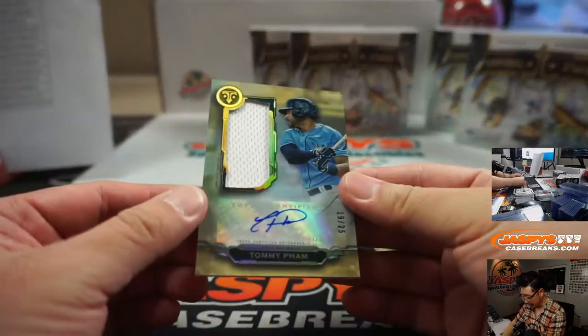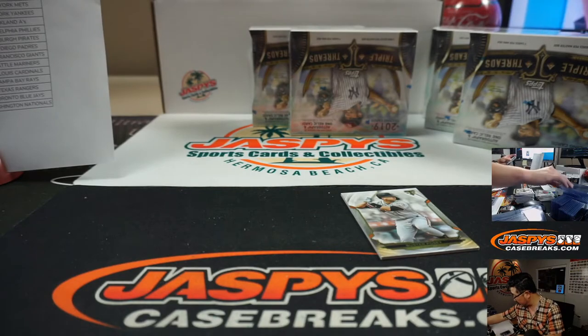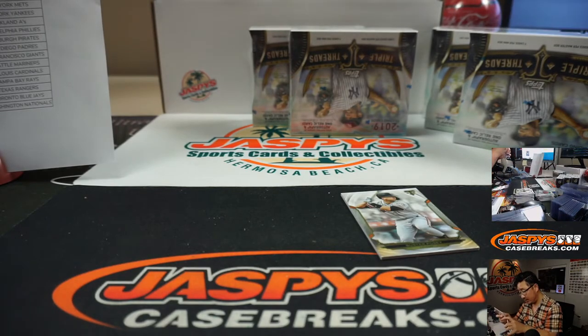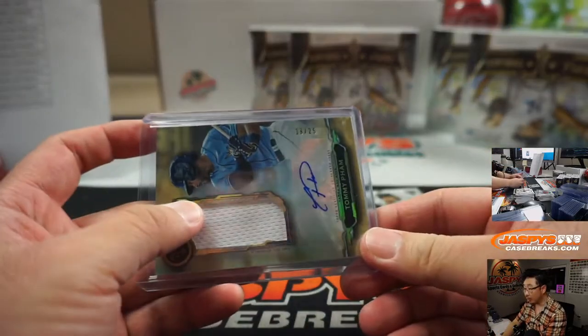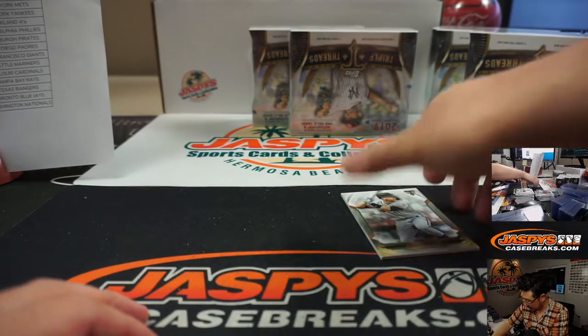Tommy Pham, jersey and autograph, 19 out of 25. Rays are part of that 12-teamer. So Rays 9 is AV, Anthony, with that one.